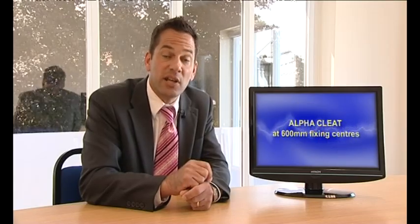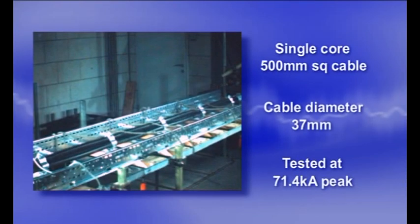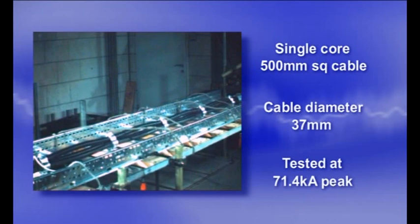In the second test, the same type of cable installation is subjected to the same fault level. However, this time the cables are secured with an aluminium cable cleat every 600 mm. Despite the increased spacing between each fixing, the test is a complete success and the cables are protected during the fault.